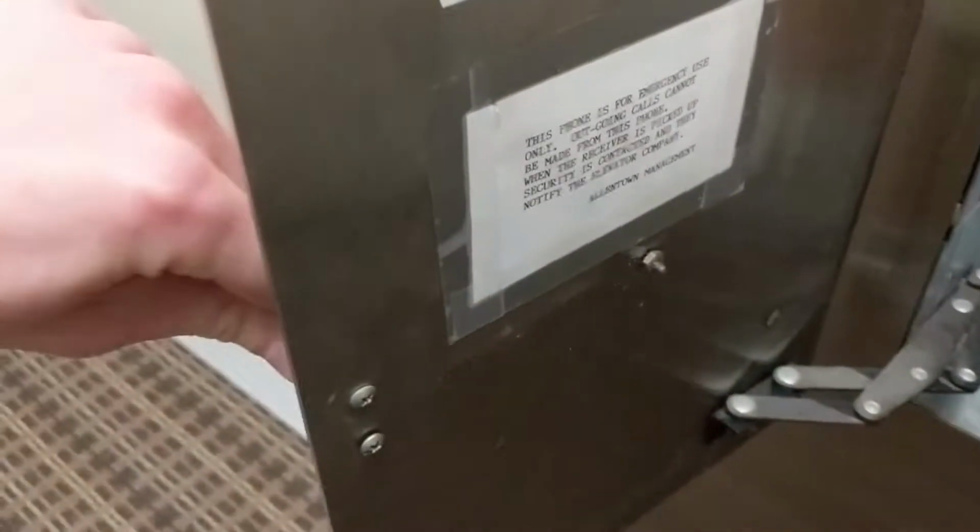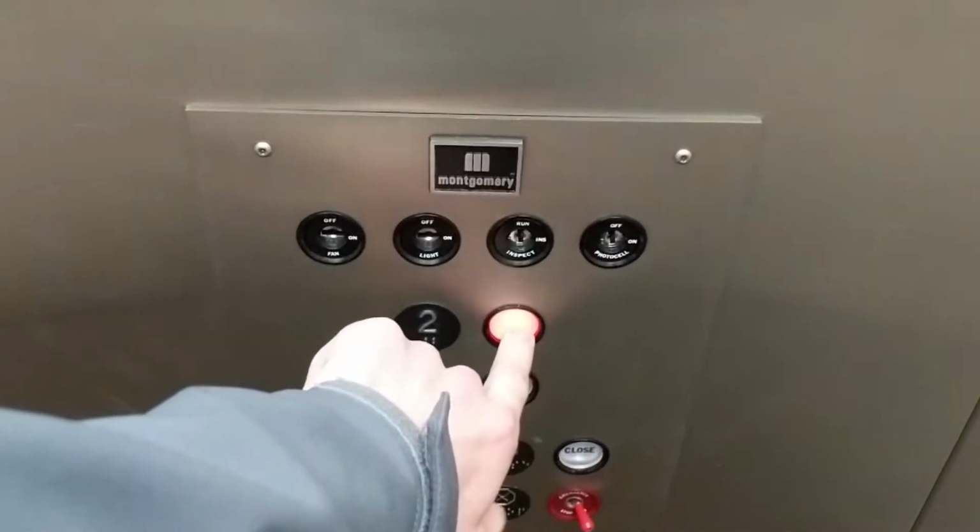Do we have a phone? Wow. Okay. Yeah, here, we're gonna look at the cab real quick. This thing is cool. Nice and original, and in surprisingly really good shape. Alright, let's take this up to 2.